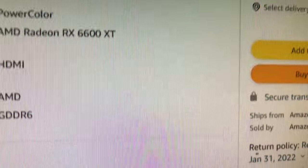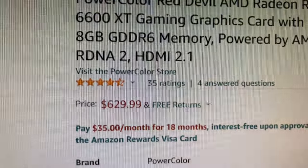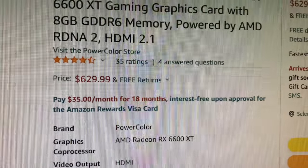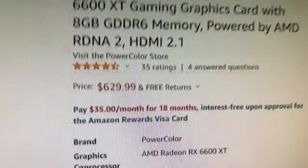This is probably a fulfillment thing where the PowerColor store unloaded a box and pallets and pallets of these things, and they're sitting in Amazon warehouses, right? They make more revenue off this than going through your third-party guys, which usually have the prices jacked up, especially for graphics cards.